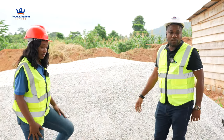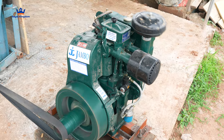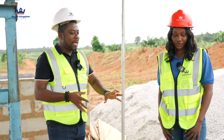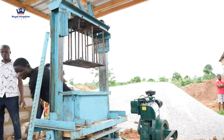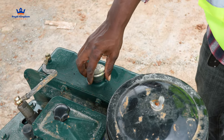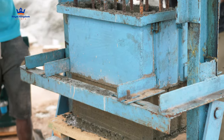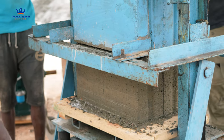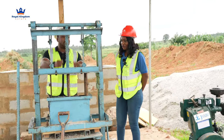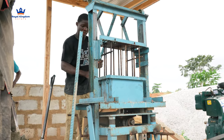One of the things we look out for is compaction. These machines are designed such that we don't want a situation where the power is off and we cannot produce blocks. So we have a power generator machine here to produce the block, so it depends solely on fuel. There is an aspect of it that is able to compact the blocks so that they are well compacted for use. You're not going to have holes. It's not going to be the manual one where you have to hit it. There's a compaction itself, and during the production, you're going to see it in the next few minutes.